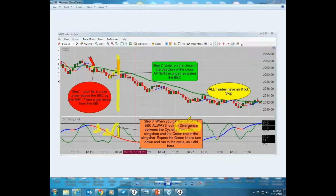In the end, what we expect to happen is for the green line to ultimately come down and touch the cycle, or close the gap. And in doing so, the price action is going to go down in the direction of the trend, and it's at this point when everything touches, we're getting out, we're closing it out.